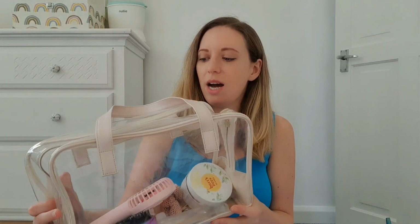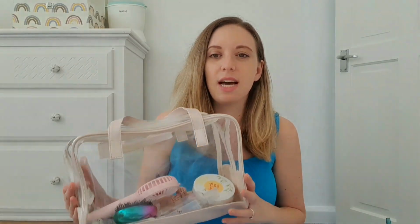So the toiletry bag I actually took was this. I think this was from Primark. It came with a few different sets. But this was just all for my items.